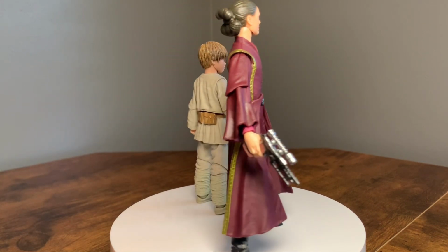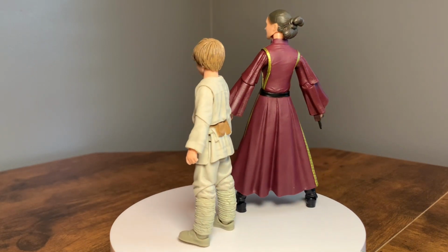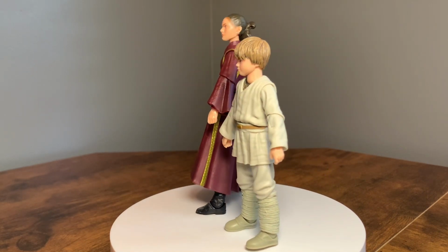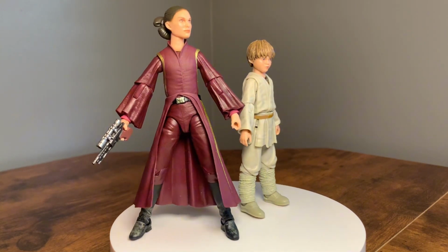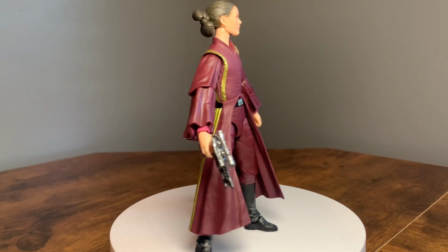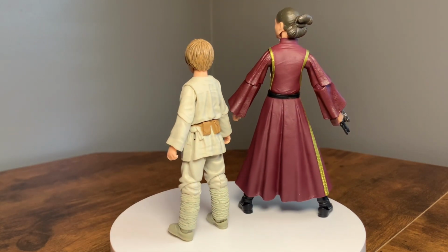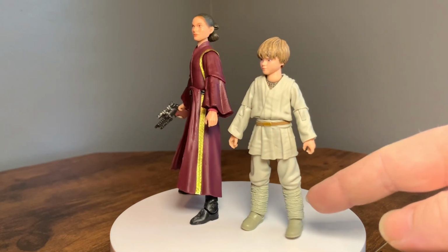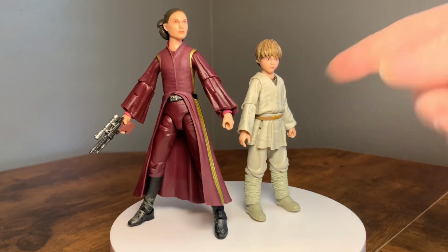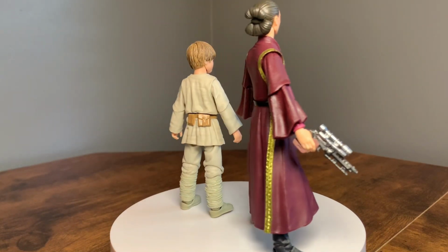And like I said, the likeness isn't super impressive to me. I would have liked to have seen little Annie look a little more like Jake Lloyd, but the Padme figure isn't all that bad. That looks more like Natalie Portman to me than the Anakin looks like Jake Lloyd, in my opinion. But honestly, I feel like Anakin's costume could really use a brown wash or a black wash, a little bit of dirtying up. It just looks too clean to be on Tatooine.